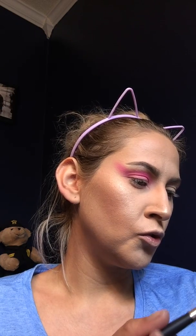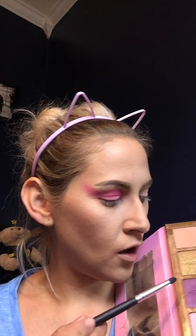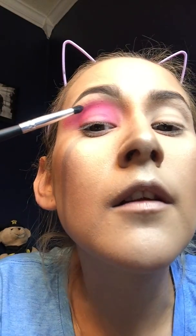As I said, super good for blowouts. We're going to use that brush again. We're going to go in with this Morphe tapered pencil brush, and we're going to hit the outer corner with Violence. This is a deep purple plum shade. It's very pretty. So we're going to go in with that. There's nothing I can do about this lighting right now, you guys.